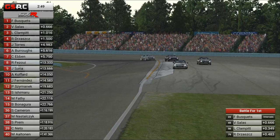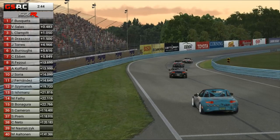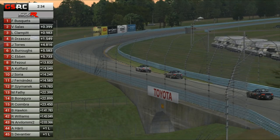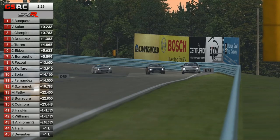So four cars heading down the back straight on the final lap. Now that will be interesting because they're going to be bumper to bumper. Solis is going to drag Clampett, is going to drag Drasic right up onto Fernando Busquets here because Solis is firmly and squarely in that slipstream. He may well pull alongside him down this back straight. We'll see if Busquets moves to go defensive. He does not. He holds his line.